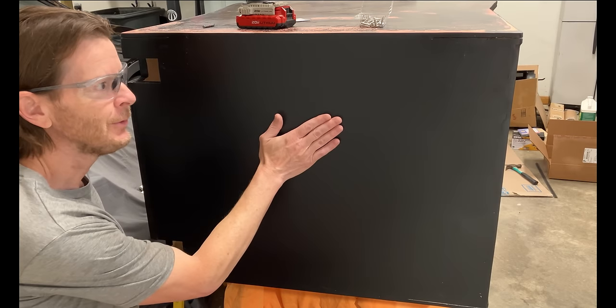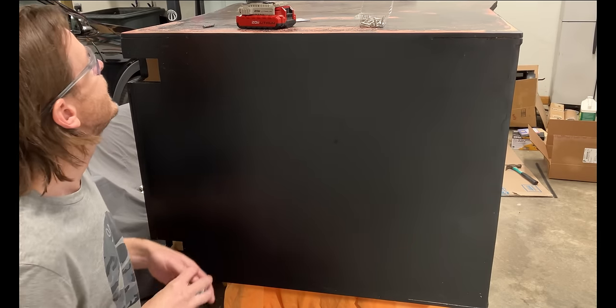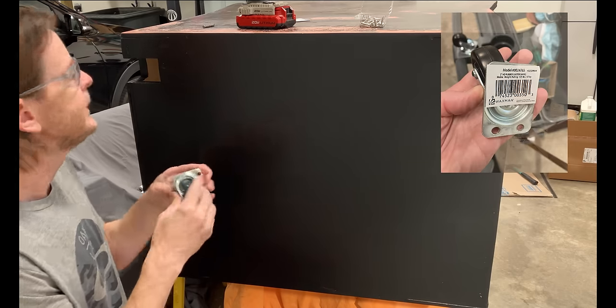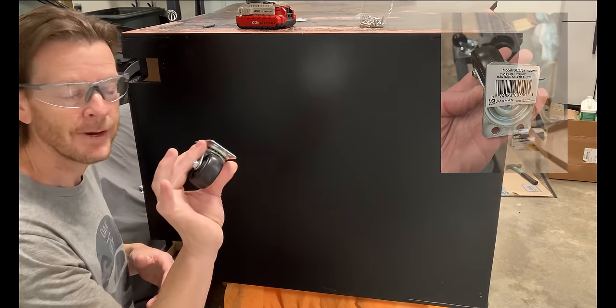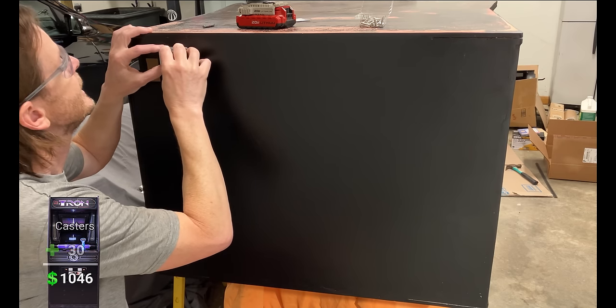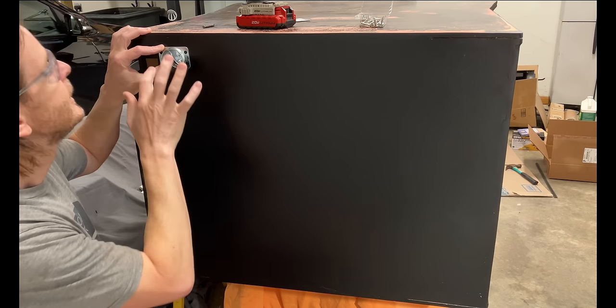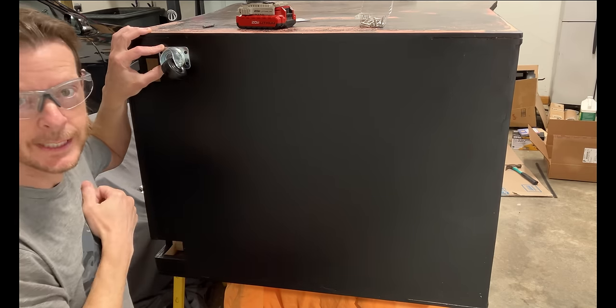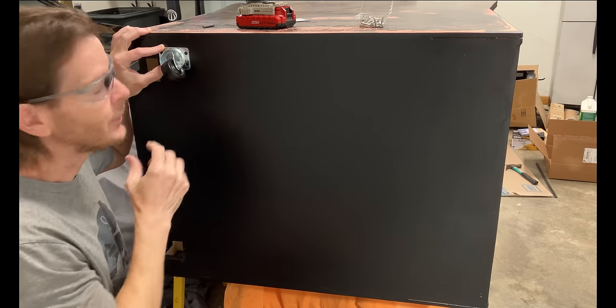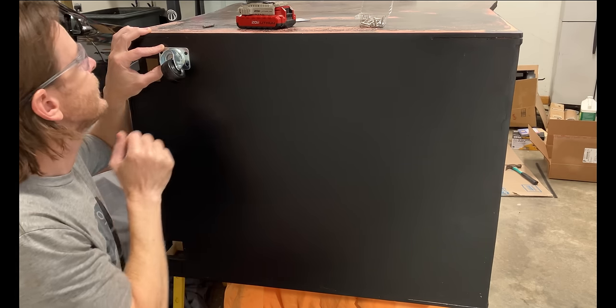So I've got the bottom looking good, all nice and painted, nice and protected. I've got these wheels from Lowe's that I bought that I like to use. They're 125 pounds per wheel, so they're plenty heavy duty. I've set them in the positions about where the leg leveler holes would be. So if somebody wants to sometime, they can pop these off, drill their leg leveler holes, put the leg levelers on, get rid of these.